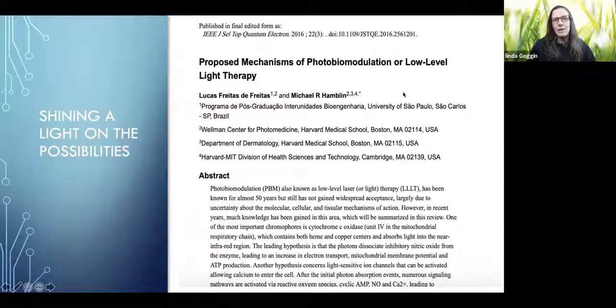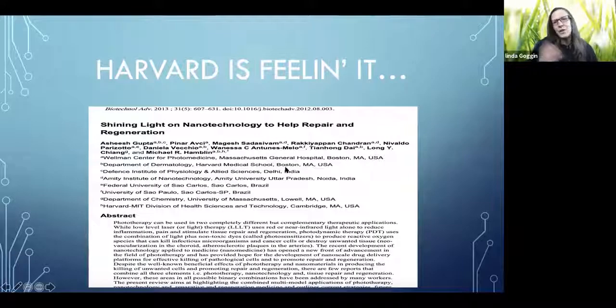When we look here and we think about the mechanisms of photobiomodulation, low-level light therapy, this is a paper coming out of a group at Harvard talking about how it works. And this is in a journal of medicine. So those of you who are practitioners who are wondering, how could this possibly work? You need to look this one up because this is a great reference. Proposed mechanisms of photobiomodulation or low-level light therapy. And you can learn about these new ideas that are going to completely change how medicine is practiced in the future.